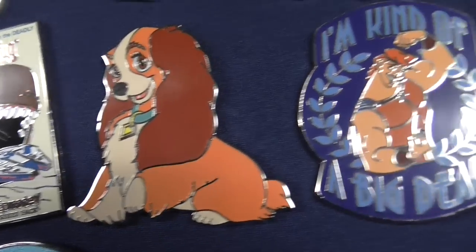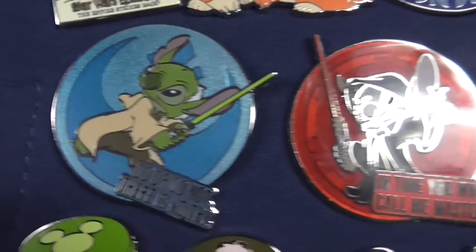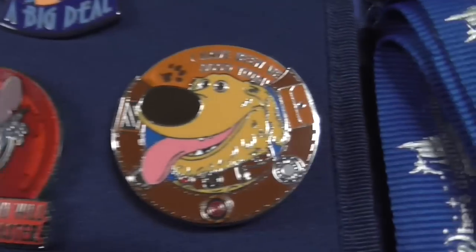Got a basic one of Lady here. This one of Hercules I really, really like. Here's a good Tink mystery pin. And two Stitch Star Wars pins that I just had to get. I got those on this recent trip too.